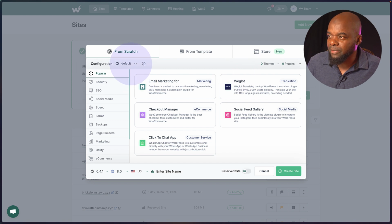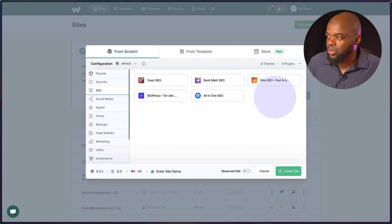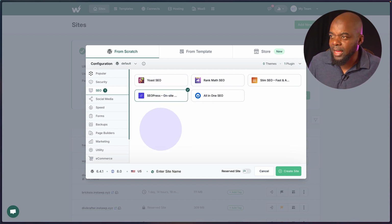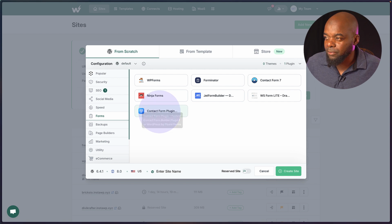For example, here we have a default WordPress website. So maybe you want to come over here to security. On security, you can see we have all these options to choose from. On SEO, we have all these options to choose from. So I can say, okay, since my client needs SEO on their website, I'm going to select that and move on to the next thing. Maybe it's forms. On forms, my favorite form builder is Fluent Forms, so I'm going to select it.